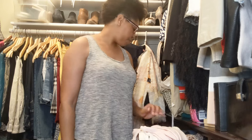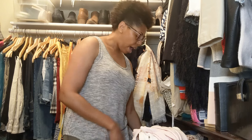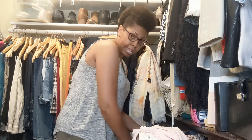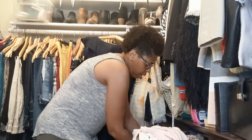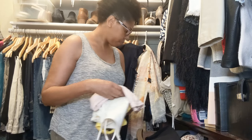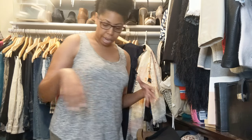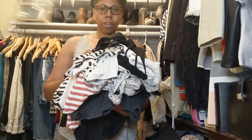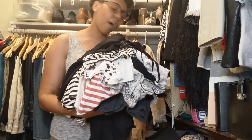Okay, you guys, I have moved through this entire drawer. I have, let's see, 1, 2, 3, 4, 5, 6, 7, 8 tees that I'm definitely keeping. And I have 3 tank tops that I'm definitely keeping. So there's that. I have this huge pile of things that I need to try on. So I'm gonna do that before I go any further so I can figure out how much room is gonna be left in this drawer, fold everything up, put it back, and I'll be back to move on.